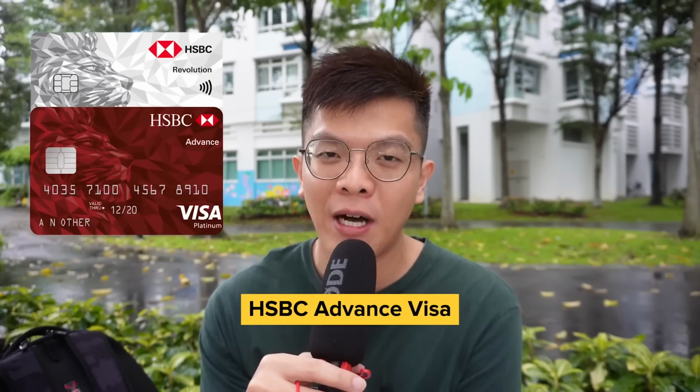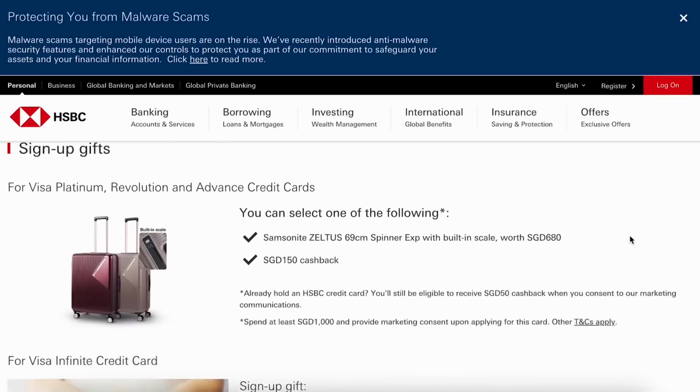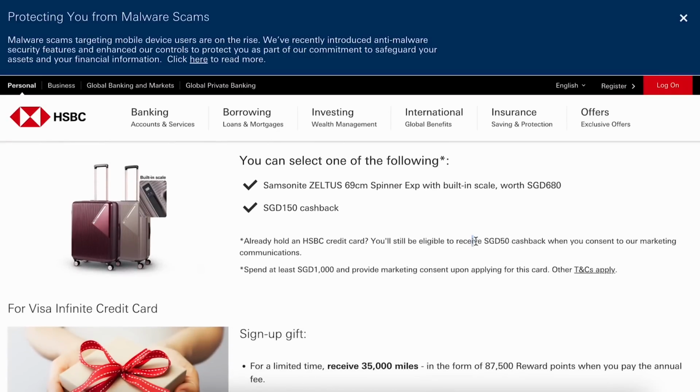And the first deal today is going to be from HSBC, and this will include credit cards like the HSBC Revolution, HSBC Advance, HSBC Visa Platinum, because if you look at the official terms and conditions from the HSBC website, the eligible applicant shall be entitled to receive 50 Singapore dollars of cashback if the eligible applicant charges a minimum of 1,000 Singapore dollars of qualifying transactions within the qualifying spend period. But how do you define an eligible applicant, especially for existing customers?